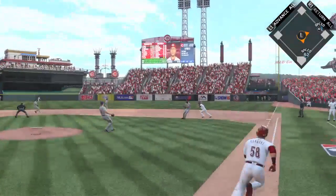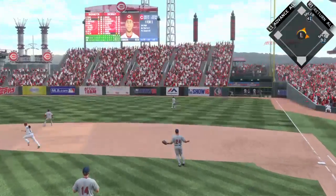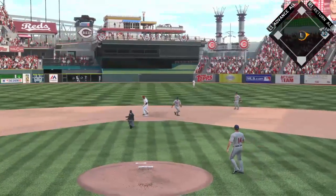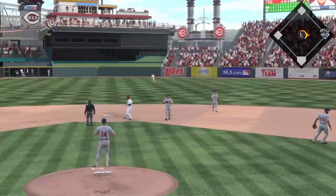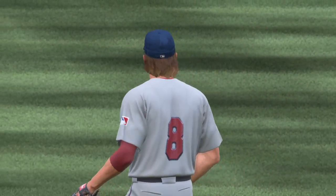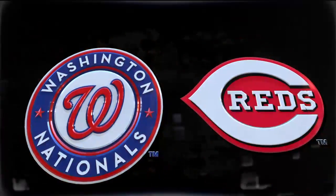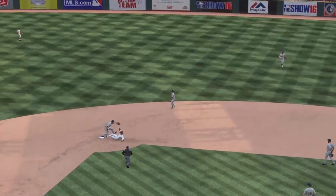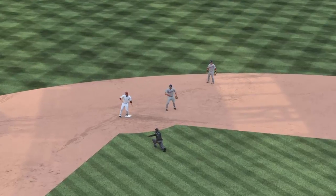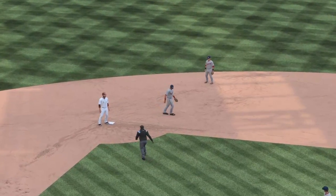Drilled to the right side. Oh, it got through. That's through for a base hit, his second of the ball game. Oh, he's just out in time as they get him by an eyelash. No way. You have got to be kidding me. You're not going to see this ever. I mean, this is a base hit all day long, but he comes up firing from his outfield position, and they wind up getting a force on the play.